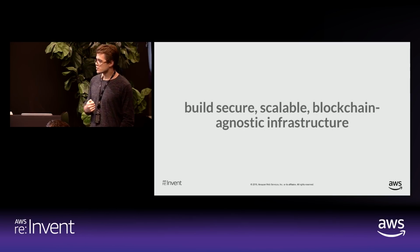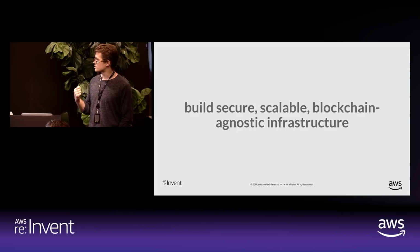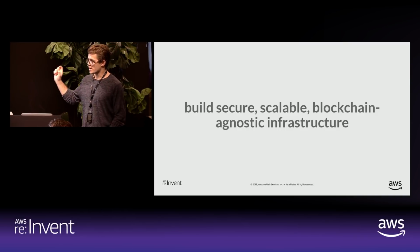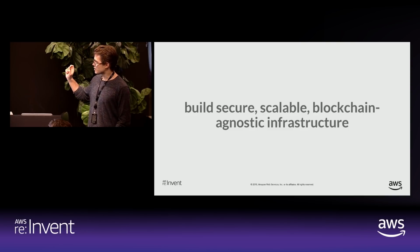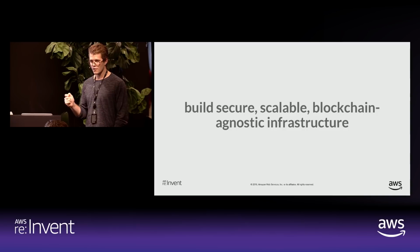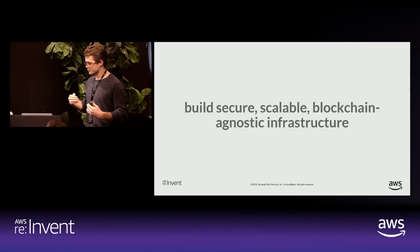And so from my perspective, as somebody who thinks about blockchain infrastructure at Coinbase, we've always wanted to build secure and scalable infrastructure. But now we've really added on this additional mandate of thinking about building blockchain-agnostic infrastructure. So that's building infrastructure that can be as generic as possible across as many different chains as we can. And that just means that we can more easily spin up new chains without having to do anything super custom per chain, as much as possible.